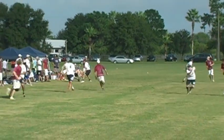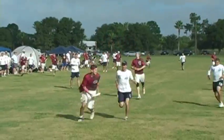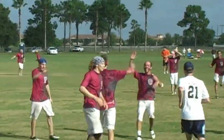The deep looks were clicking for Truckstop as well. Here the lefty Ben Cohen has the disc on the sideline and throws a gorgeous inside-out backhand to the almost unmissable receiver that is Brian Stout.